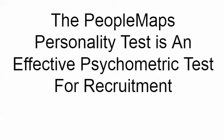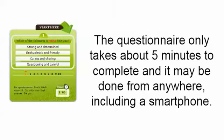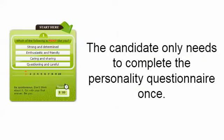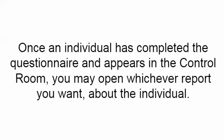The PeopleMaps personality test is an effective psychometric test for recruitment. The personality questionnaire takes about 5 minutes to complete, and it may be done from anywhere, including a smartphone. The candidates do not even need to be supervised. The candidate only needs to complete the personality questionnaire once, even if you wish to read more than one report.